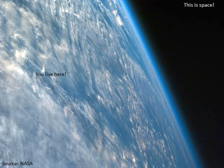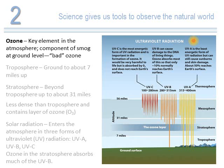Just to give you another perspective, the sunlight is coming in like this, right? Trying to do it with my laser pointer here. Coming down like this, and here is that band a little bit zoomed in a little more. Yes, this area is space. I wrote you live here, meaning you don't live there, but this is the Earth. This is, of course, taken by NASA. So this is what we're talking about, right in here. That is our only atmosphere protecting us from the hostility of space.